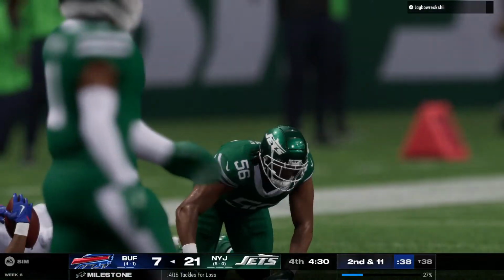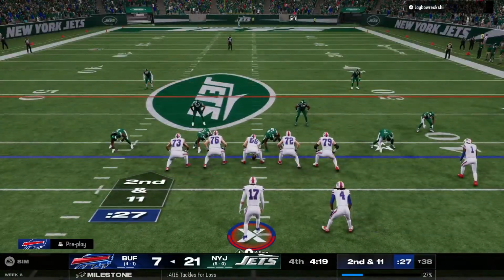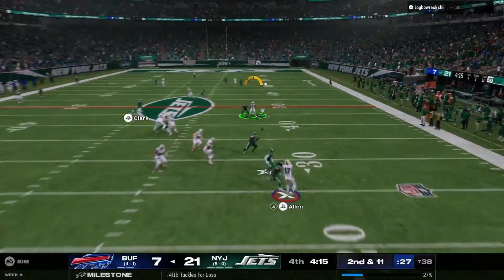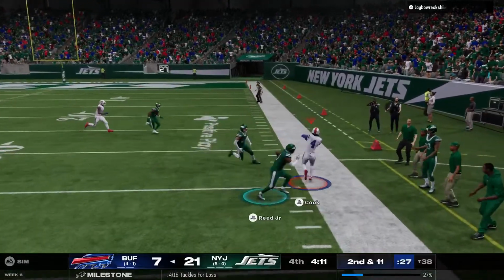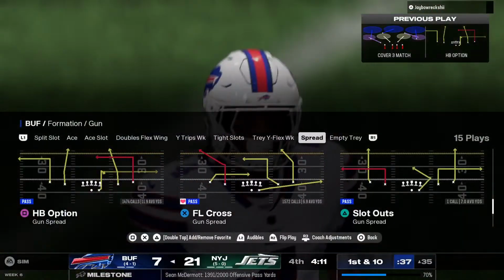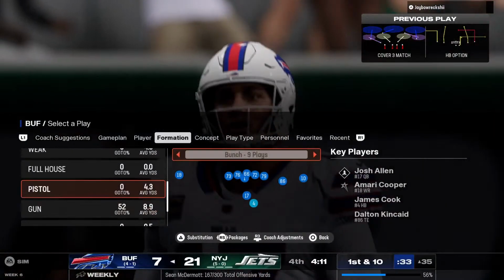And he's caught behind the line for a loss. Moving quickly, trying to get set again. Looking from the gun, it's Allen. Cook calls it in. On the move, past the 40. And he gets it down to the 35 before stepping out. It's a gain of 27 yards to move the chains.